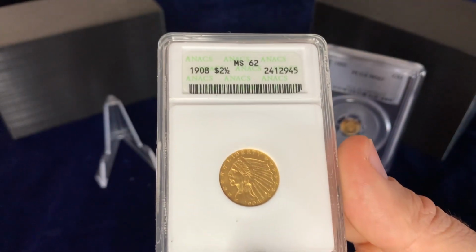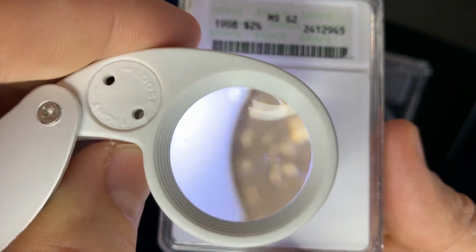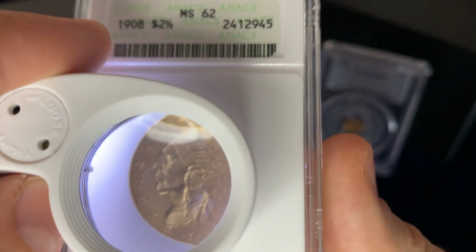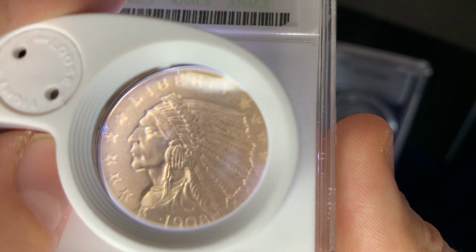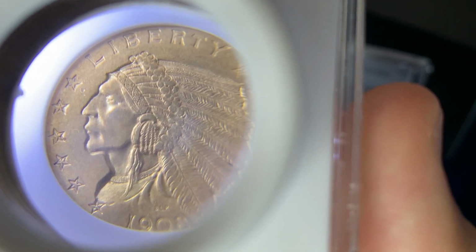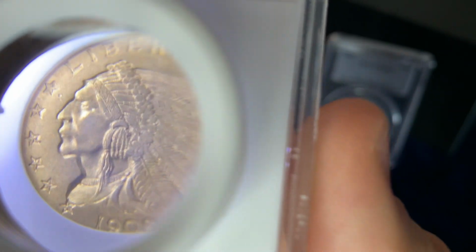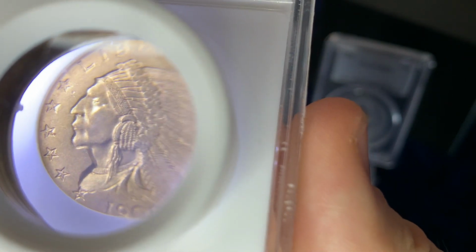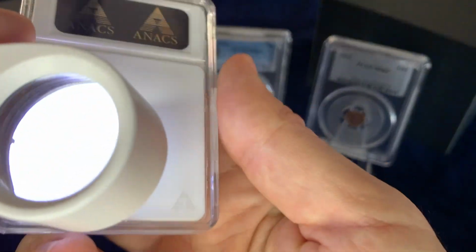And we can take a closer look at this coin under a scope. Here, let me turn on the light for you, see if that helps to get a better perspective of what's going on. And you can tell that there's not a lot of hairlines on this coin. Let's see if we can really zoom in. There's maybe that one hit by the star above the nose, but otherwise you can tell it's definitely a mint state coin. There's not a lot of hairlines, no indication of cleaning, and it's a very nice example. That's why I like this coin. So I think it's definitely fair for the grade.